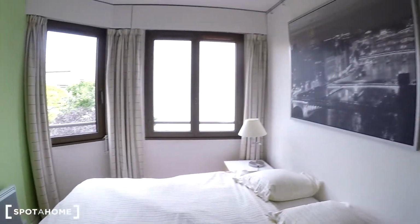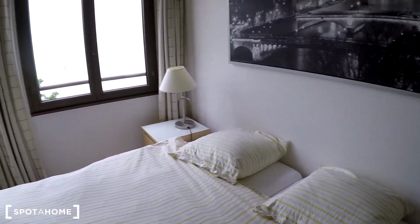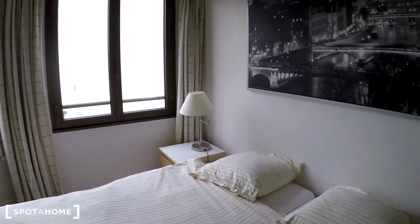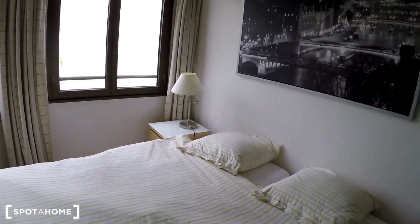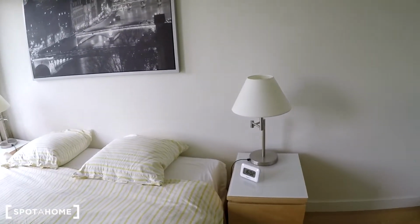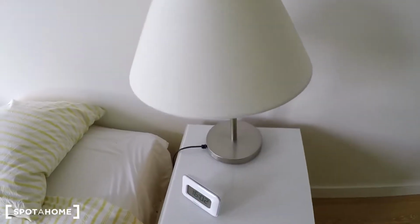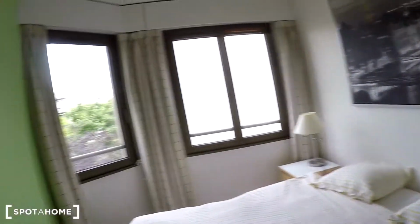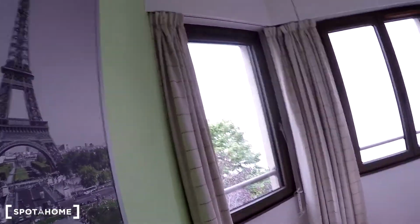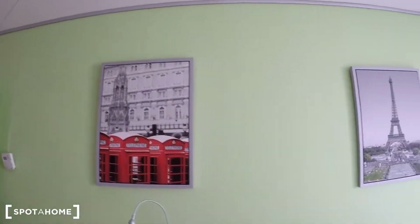duvets and all sorts. Those are twin beds. I was gonna say double bed, but they're actually twin beds, so it equals the size of a king size bed, but you can actually separate them if you wish. There's 2 bedside tables that are essentially little chests of drawers with a glass top. It's really nice. There's 2 lamps. There's electrical heating here. There's a small desk here made of wood, very nice, very authentic. And here you get the perfect mix between Paris and London, apparently.